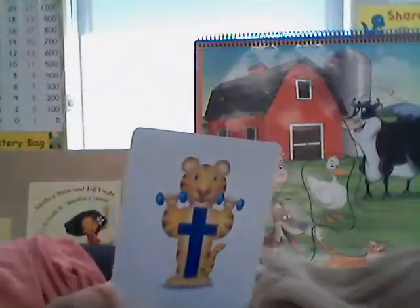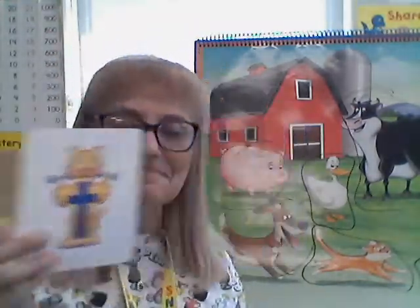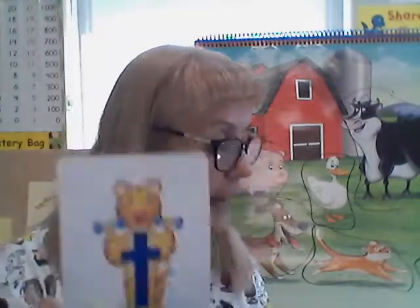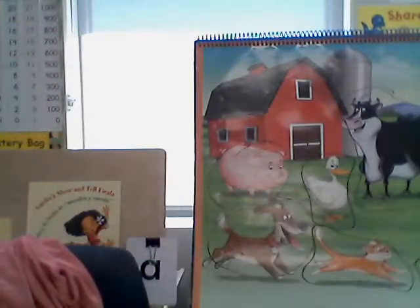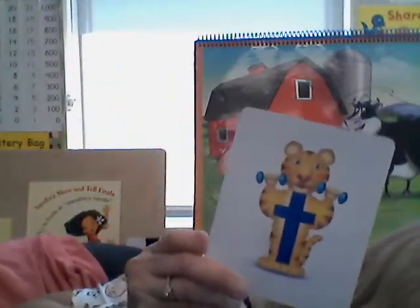Tiggy Tiger can tickle his toes. Tickle your toes. Tiggy Tiger can tap his nose. Tiggy Tiger can turn around. Tiggy Tiger can touch the ground. Touch the ground. Tiggy Tiger can tie his shoes. Tie your shoes. Tiggy Tiger can count by twos. 2, 4, 6, 8, 10.